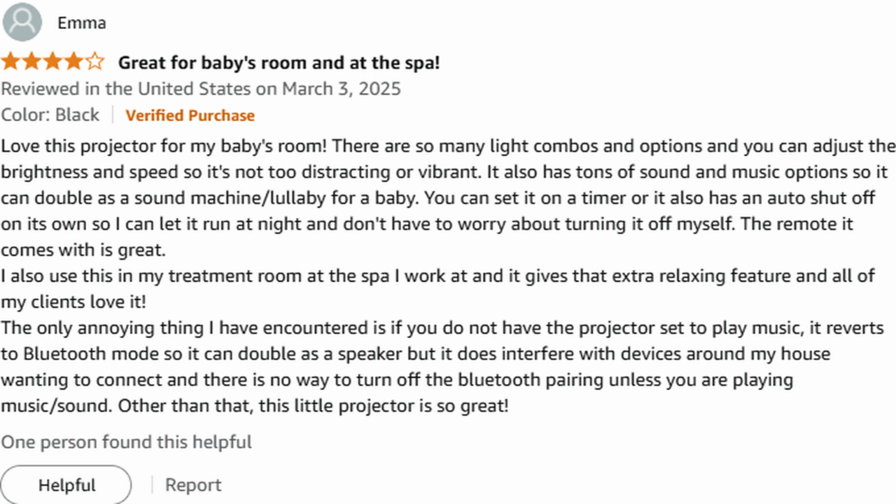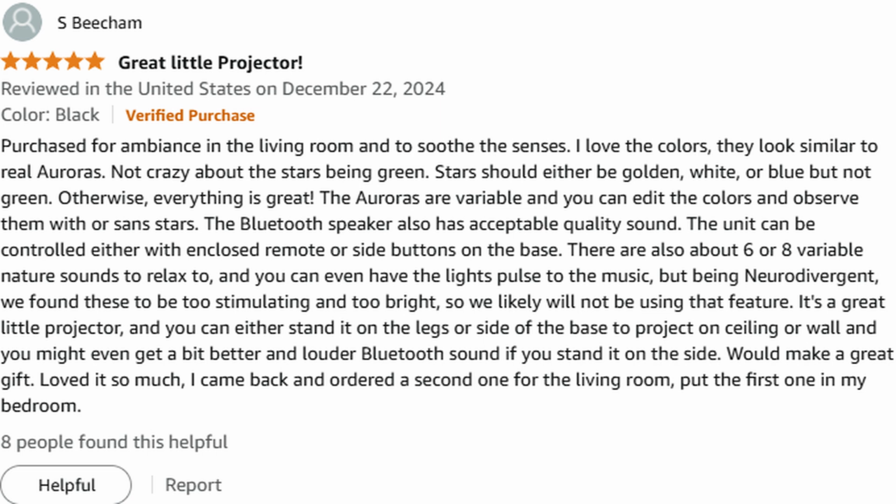However, some users have reported occasional technical issues, such as the projector stopping unexpectedly or Bluetooth interference. One noted drawback is that when not actively playing music or sounds, the projector remains in Bluetooth pairing mode, which can cause other devices in the vicinity to attempt connections unintentionally. There is currently no way to disable Bluetooth pairing unless music or sounds are playing, which some find inconvenient.